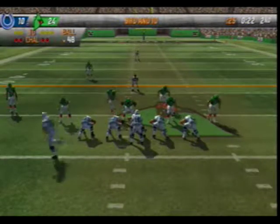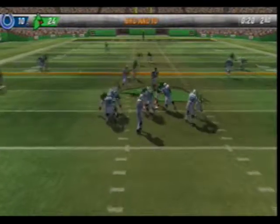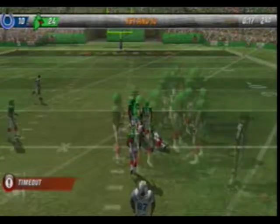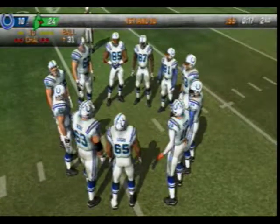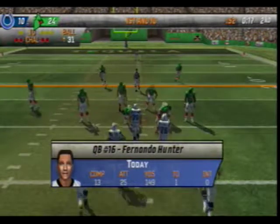Harris goes in motion. With the pass, nice adjustment. Baker is there on the stop. With still plenty of time left, they might take a shot at the end zone here. But they didn't want to blow their chance of getting some points before the half. So he has to be smart with his throw.